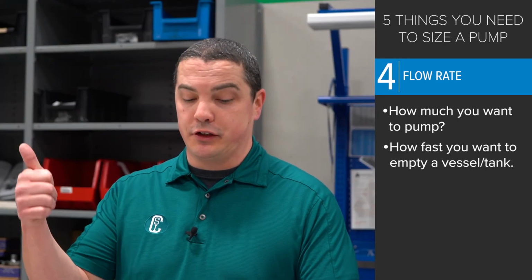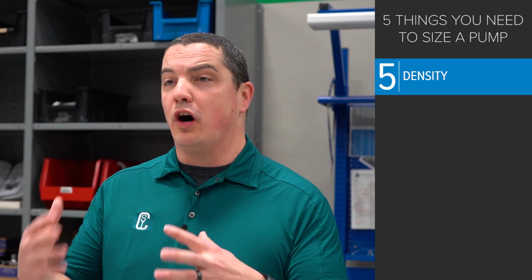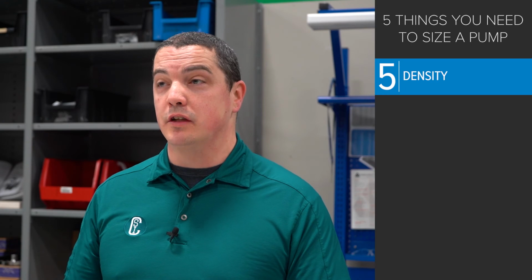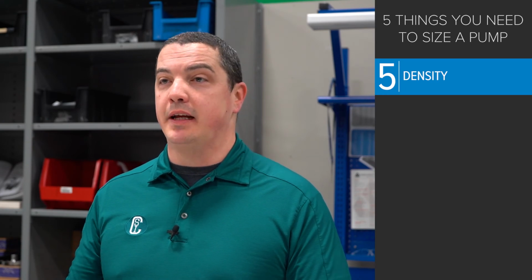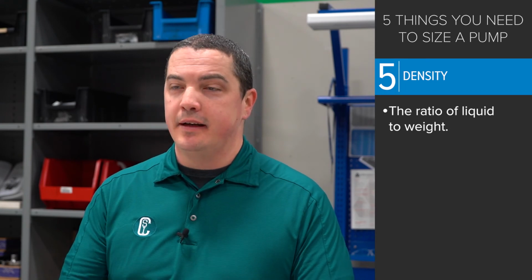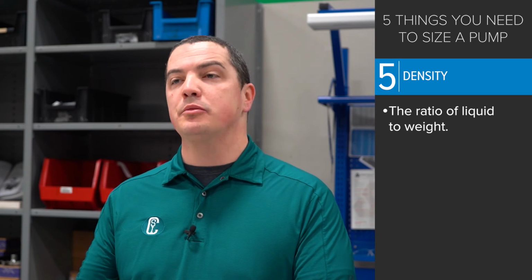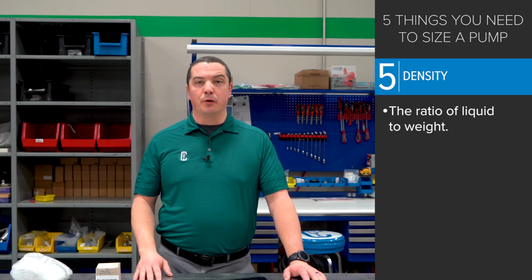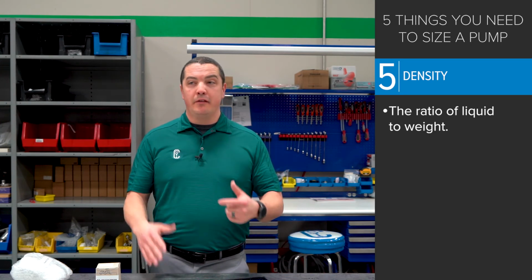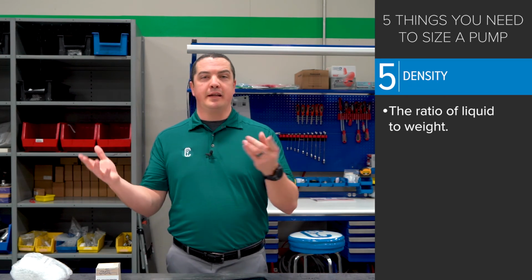So far we've covered differential pressure, temperature, viscosity, flow rate, and then we're going to go with density. Density will be my 5th thing. Density is the ratio of weight to volume of a liquid. So you may be thinking of water as an example, 8.3 pounds per gallon. A lot of customers will report their desired flow rate in terms of pounds per batch or pounds per hour. They know that they have a certain amount of this product they're trying to make. They just don't know how to necessarily turn that into gallons.